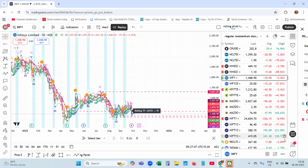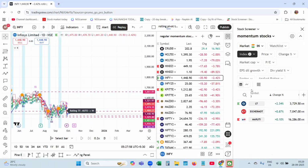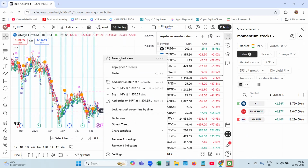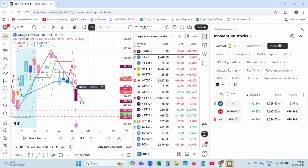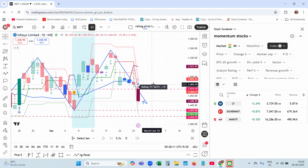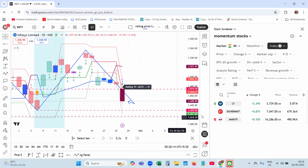And also, before completing, I'll show you how you can pick up the stocks from the screener we have created. Screener, I think you need to go back to the video where I have shown how you can trade from a screener. From the screener, yes, on Friday, this was the only stock which was very good for trading.